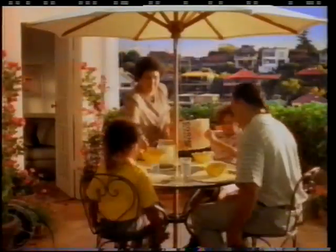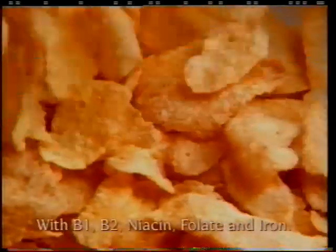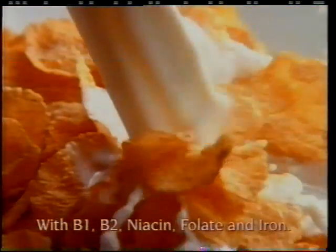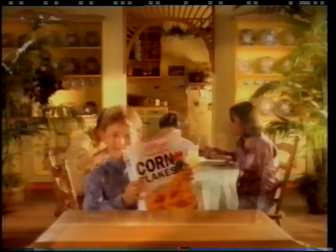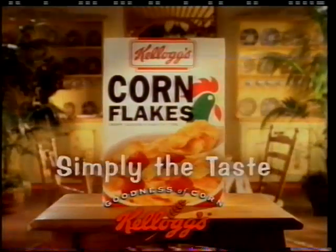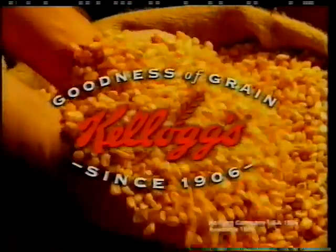Because each kernel of corn is ripened by 120 days of sunshine. It could be all those crunchy golden flakes drenched in ice-cold milk. But surely it's the simple, refreshing taste that makes so many Australians start their day with Kellogg's Corn Flakes. Kellogg's Corn Flakes, with the goodness of corn. Kellogg's, goodness of grain since 1906.